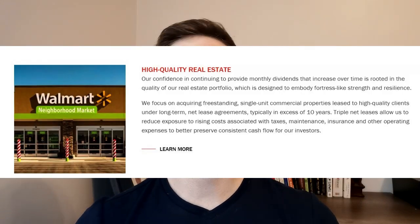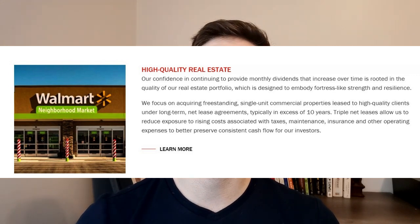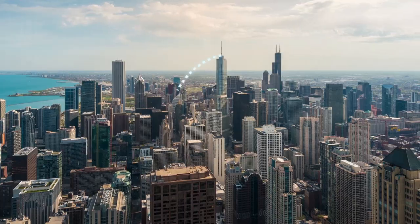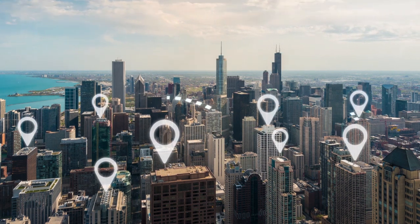You see, Realty Income, since their inception, has focused on acquiring freestanding single-unit commercial properties leased to high-quality clients under long-term net lease agreements, which are typically in excess of 10 years. Okay, so for those not familiar with property talk, that means that they buy properties like an office building, for example, that will have only one high-quality tenant. So let's think, for example, like the head office of the Coca-Cola company.